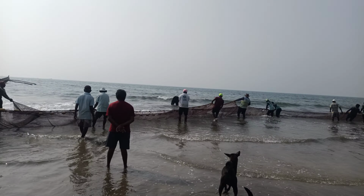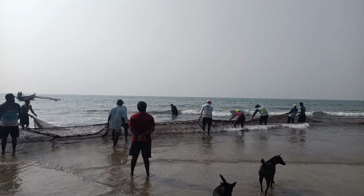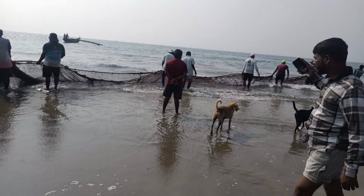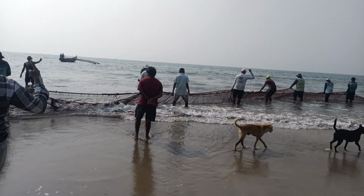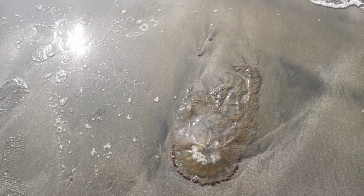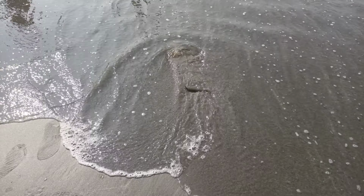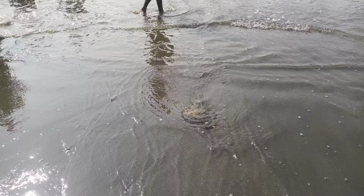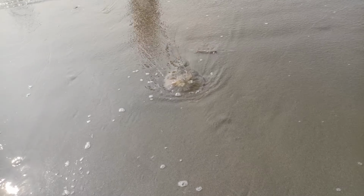Look at the jellyfish stuck. See there, how many in the net, near the cattle body. So there's a lot of jellyfish that gets trapped in the nets. Oh my god, the water's in. Look at the jellyfish. It's coming alive.